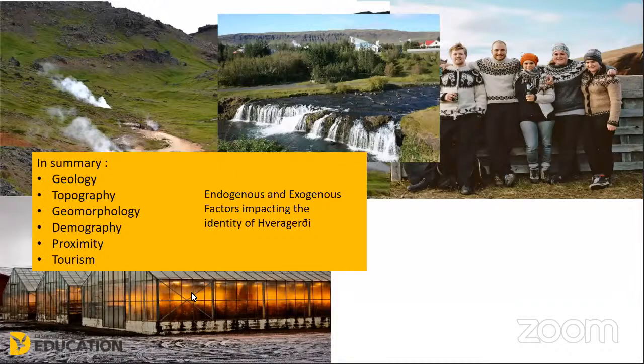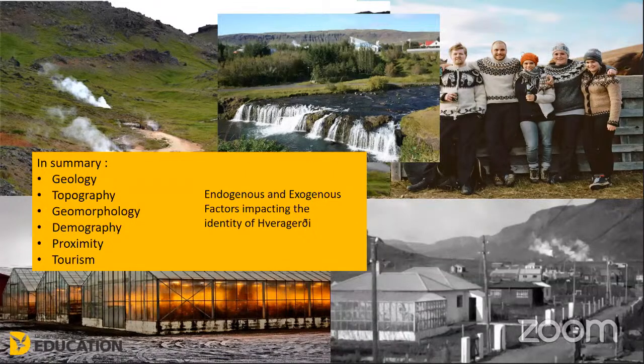It's a broadly balanced demography with some older retired people. They're keen to retain the town's heritage. And then you've got the younger people who are probably keen to promote new initiatives. And then, of course, you've got the proximity to Reykjavik, this rapidly developing and globalized city, which could influence Hveragerdi's future development. And this, again, could be a good topic for some further debate and critical thinking.